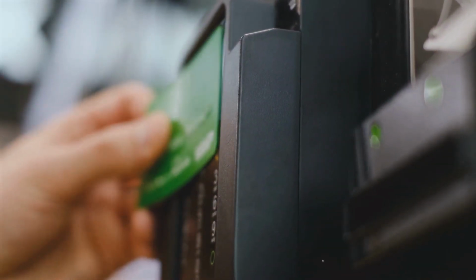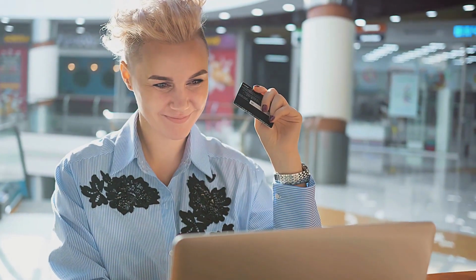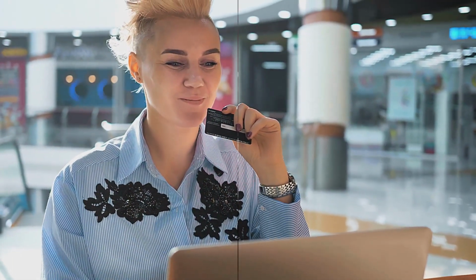But more than that, I've learned the value of credit. I've learned that with careful use and responsible payments, a credit card can be more than just a piece of plastic. It can be a tool for earning rewards, benefits, and even for traveling the world. My journey up the credit card ladder has been rewarding, and I believe yours can be too.